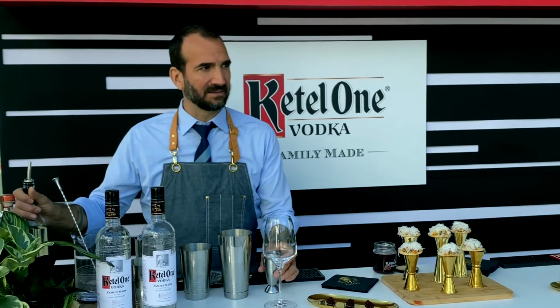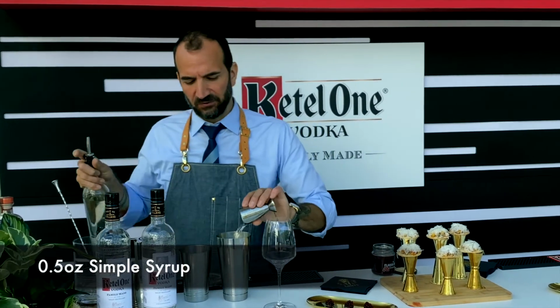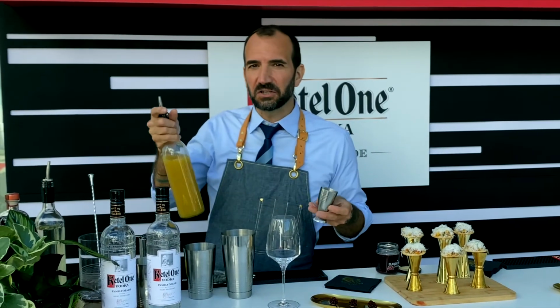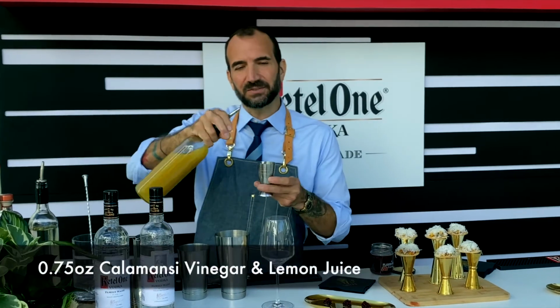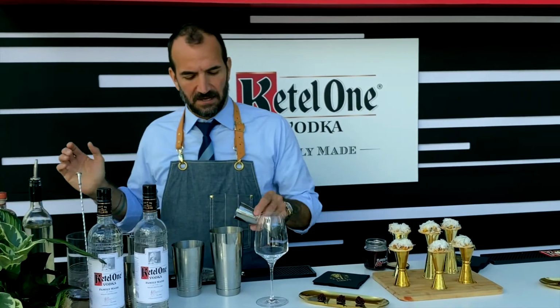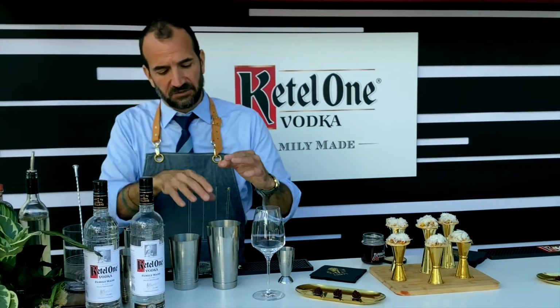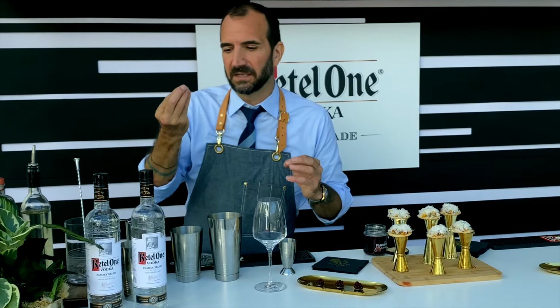Let me make this cocktail for you. A bit of simple syrup, just a half an ounce, goes into that. For our citrus component, we've gotten rid of the orange curacao that goes into the Cosmopolitan. It's equal parts fresh lemon juice and a Calamansi vinegar. Calamansi is a Southeast Asian citrus that is a variation of kumquat, a hybrid of kumquat and other citrus. It almost has a yuzu note to it. Brings in a really cool tang, a really cool aroma.